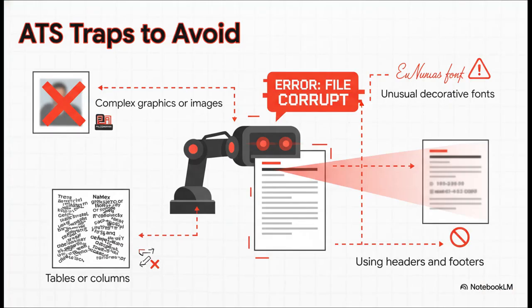Now, on the flip side, here's what completely messes the system up. Any complex graphics or photos, they can cause major errors. Tables and columns? The ATS can read those out of order, making your job history look like total gibberish. And please, please do not put critical info like your email or phone number in the header or footer, because a lot of these systems are programmed to just ignore those sections completely.